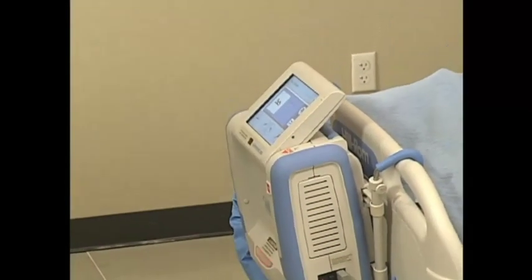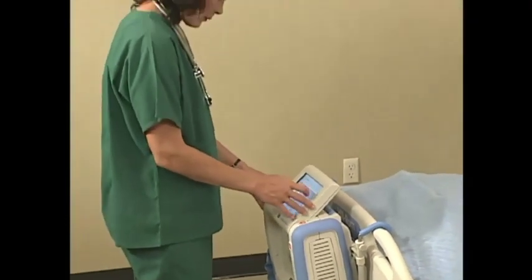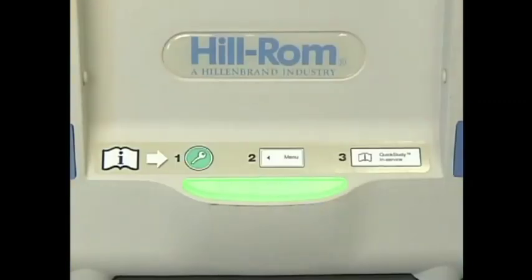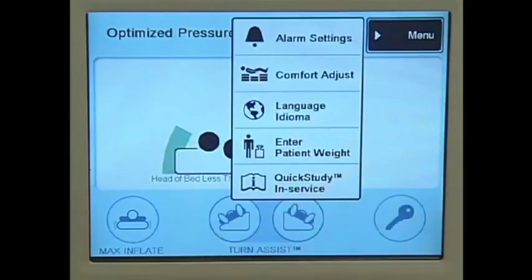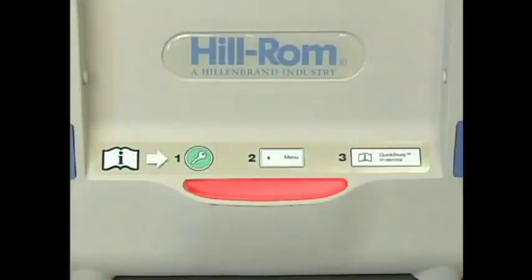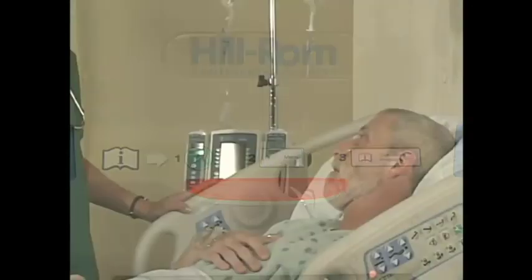In addition, the color-coded indicator on the front of the ASU displays the status of the therapy surface. Green indicates the unit is working correctly and no alarms or notifications are on. Amber indicates when a notification is on the screen and flashes when an alarm has been triggered or the system has a serious fault condition. You will see more about these later when we set alarms. Red indicates CPR mode is engaged.